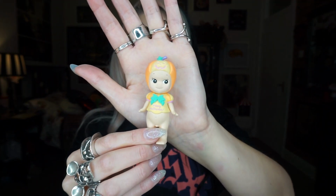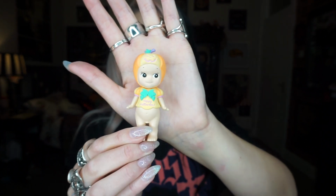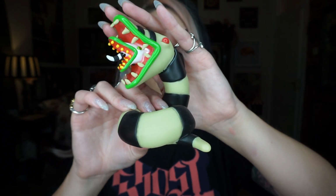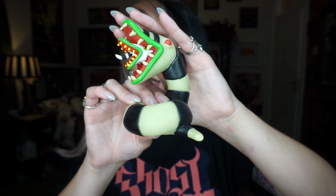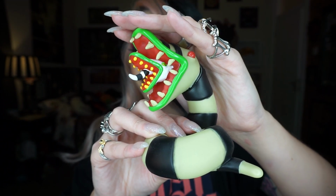I found this in the cabinet that is actually from an old Halloween collection. And I had to get it because it is so cute, little pumpkin. This I got from Hot Topic, a little Beetlejuice sandworm. Obviously you can tell I like sandworms, and it does light up, but I don't think you're gonna see it. Oh yeah, you can see it, kinda.